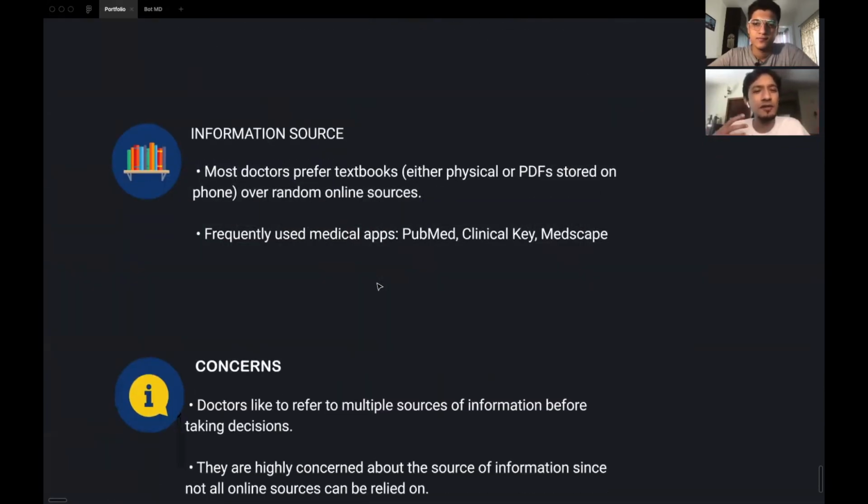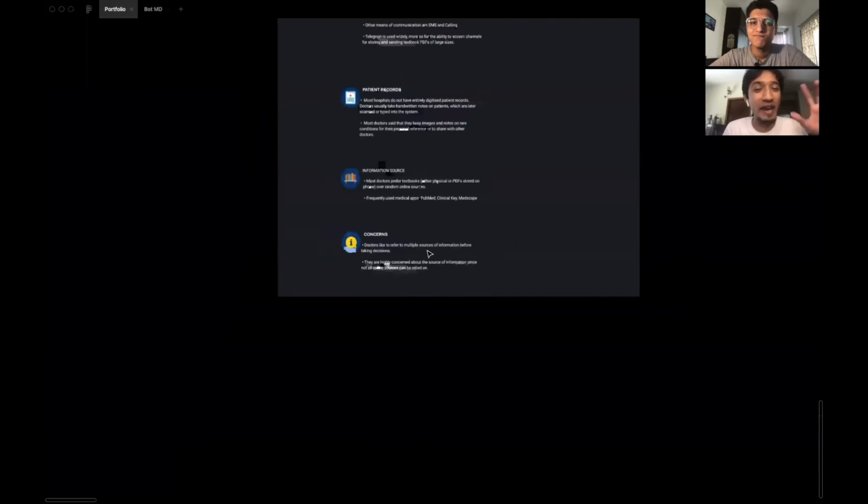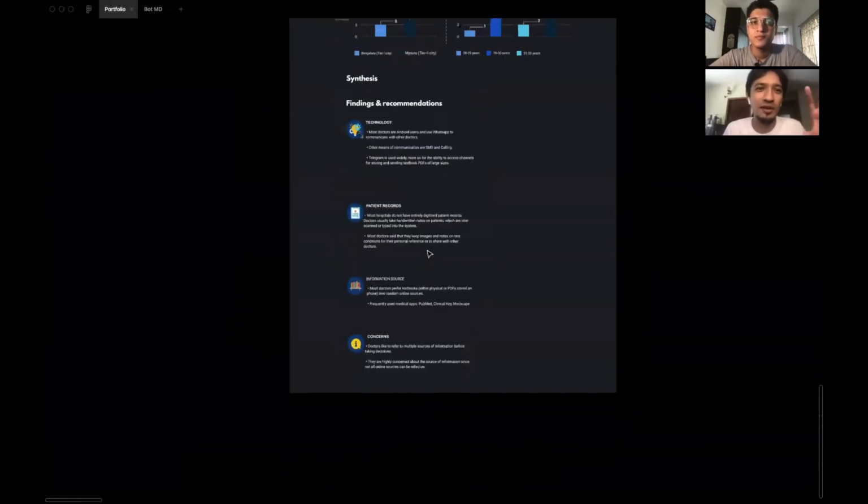And what do they use for information sources? PubMed, Clinical Key, Medscape. These are something which doctors would know. The concern is that imagine there are 10 different sources of information which are all good. How do I access the best from all 10? That's the problem. I can't open each book, I can't open each website, type the name, copy paste, and then see if it's all aligned, because sometimes there's a misalignment there. Because this will basically save a patient's life, which is so important. So the weight of these findings is very important, I would say.